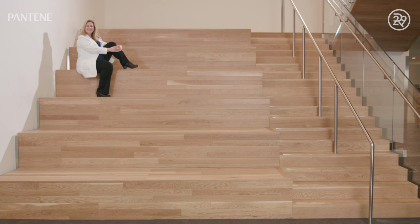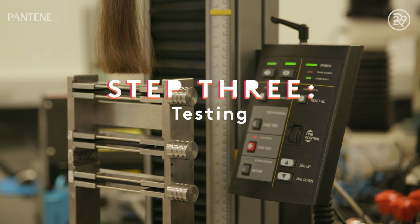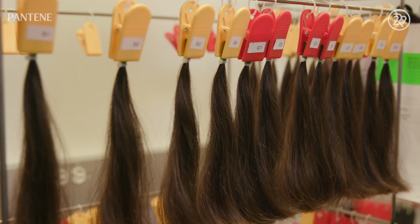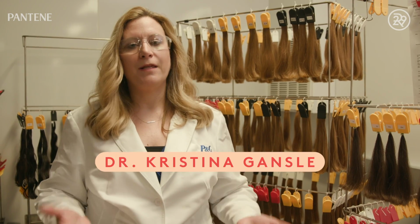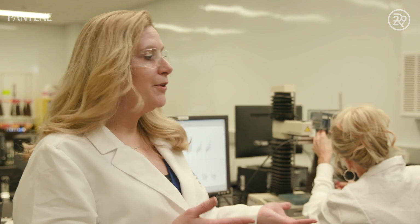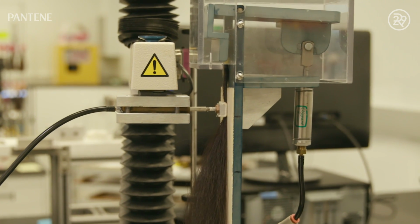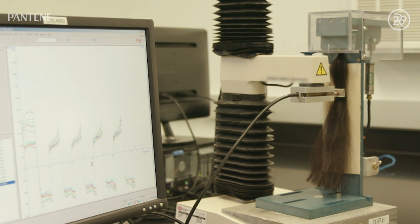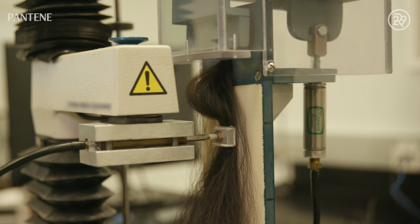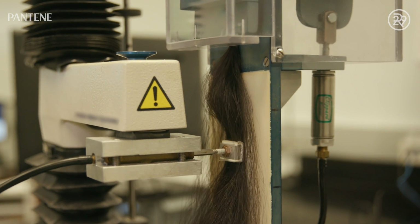I'm Dr. Kristina Ganzel. We test on a multitude of different hair types and textures throughout the world so we can develop the best product for them. This is our inner fiber friction test method. You have two pads that have the surface energy of skin and the suppleness of skin, and essentially they're pressing against the hair that's on the instrument and sliding it back and forth to look at the friction.